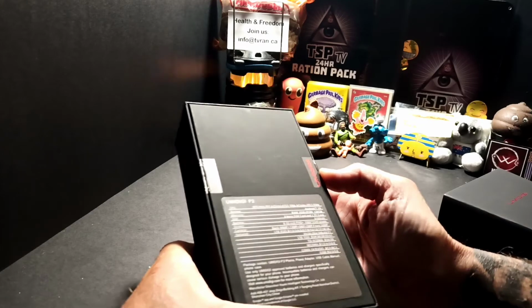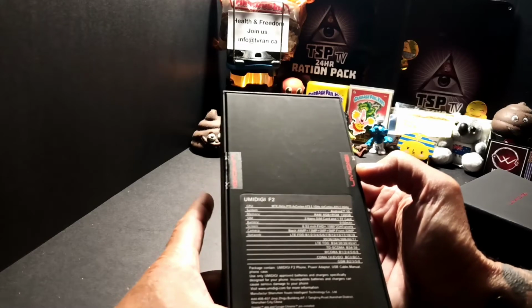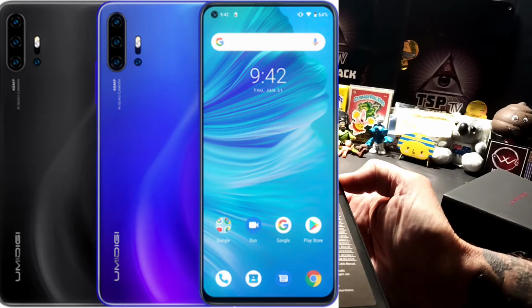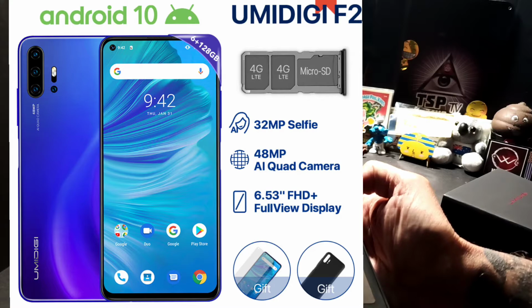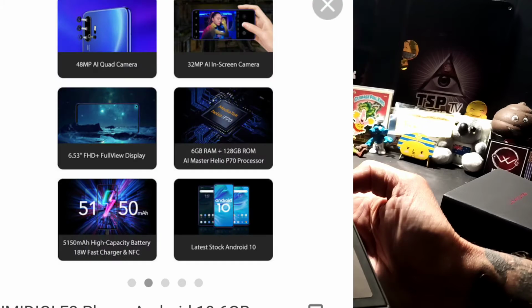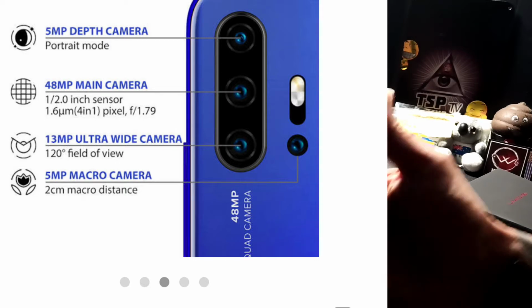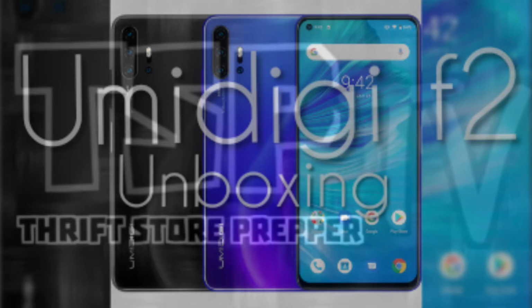So the computer on this F2 phone, now this phone actually cost less than $200 US, 199 bucks United States. This is what you get: an MTK Helio P70, 4 times Cortex A73 1 gigahertz, 4 Cortex A53 2 gigahertz processor. It's running on Android 10, and I believe this was the first phone that actually ran on Android 10, so the latest Android operating system.